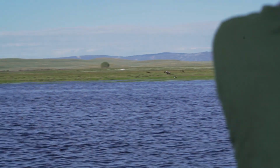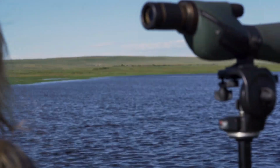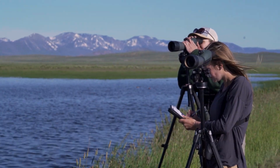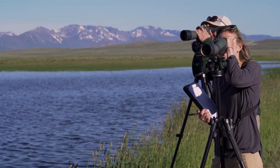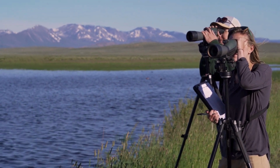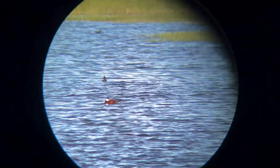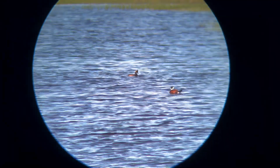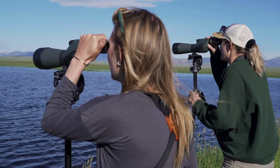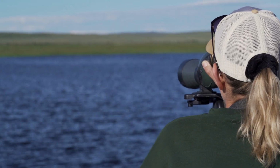Okay, and then there's I need to look at those. Oh, he's head bobbing. Oh, it's so cool. Another ruddy male. An eared grebe and another coot. And another ruddy male, or pair.